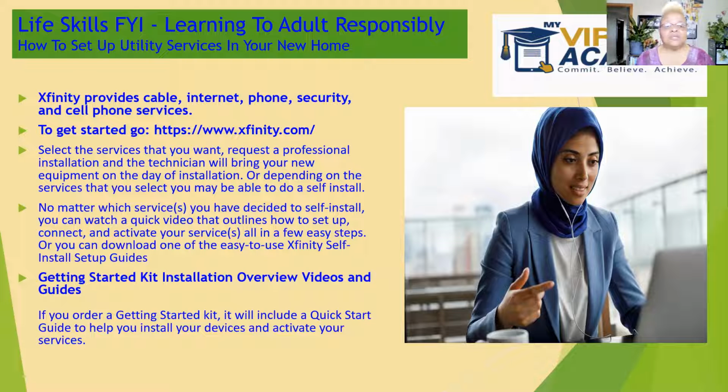All you have to do is go to xfinity.com, their website, select the services that you want, and request a professional installation. And a technician will bring out all of the equipment for all of the services that you requested, and then they'll install it. You'll be activated and connected, easy peasy. There are options, though, for you to do self-installations on certain equipment.